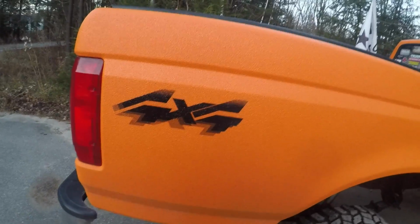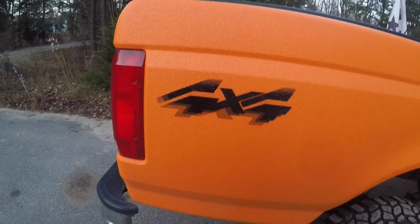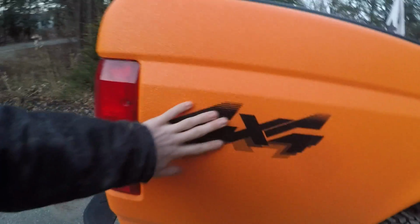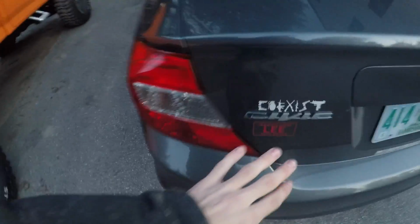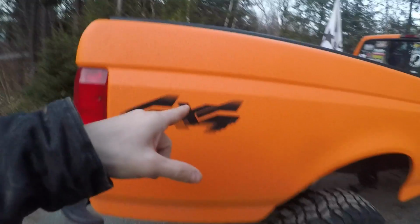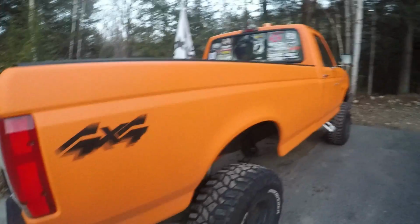So if you want to, you can watch that video. Just type in something like how to put decals on bed liner, and it should pop right up. But there's a trick to getting these on here and getting them to stay on here. Since it's not like regular paint, you can't just slap a sticker on because it won't stick. So there's a trick to this, but you can still do it. And actually it ends up getting textured too, like the bed liner, which is pretty sick after you use my method.